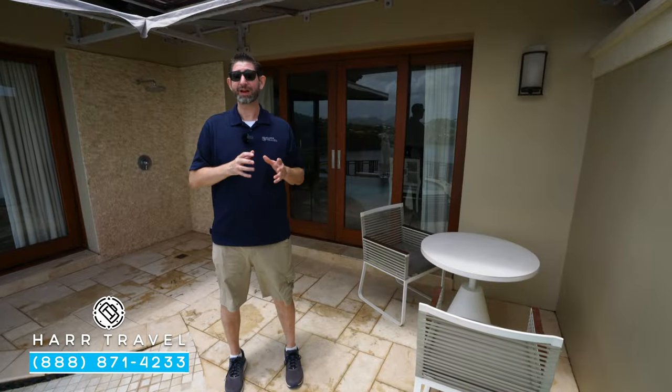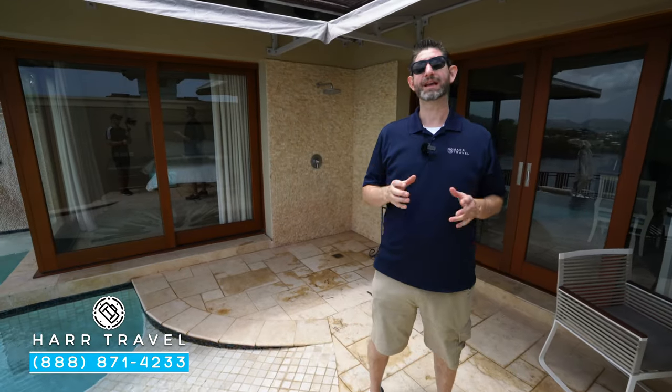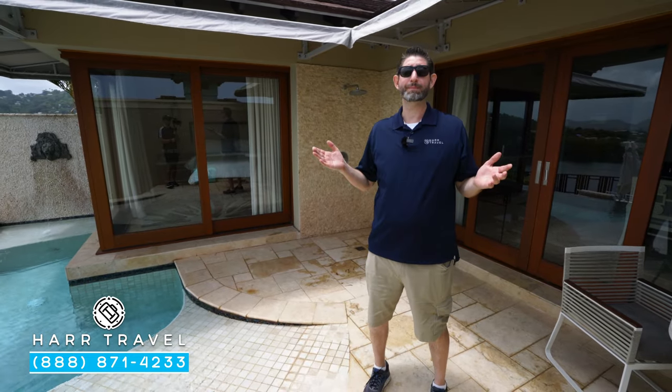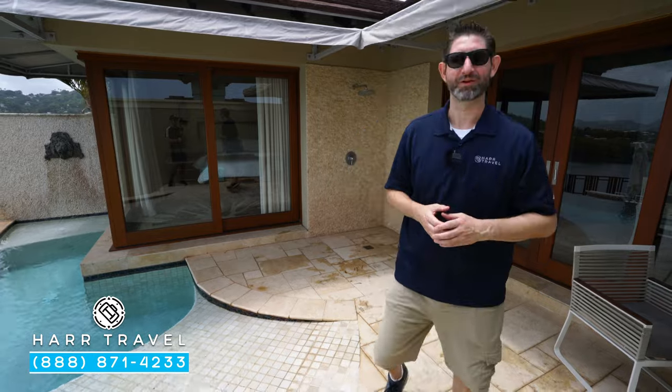Now your butler can also do that for you down at the beach or by the pool. They can set up chairs for you, loungers, however you'd like, so that you can sleep in and head down to that space whenever you're ready, and then head back up here in your own private car. Now let's head down to the next level.